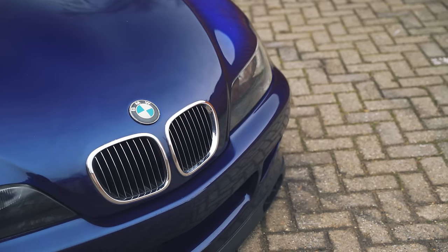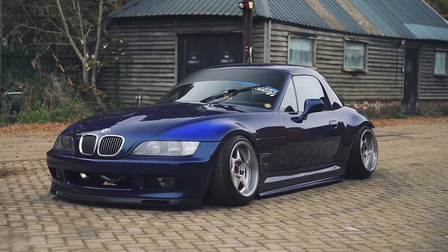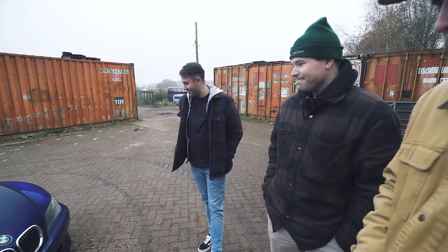It's the longest I've ever kept a car. Probably out of character for me. I'm normally like a 3-6 month guy and then just plug them on sort of thing, but I don't know, there's something about this car, I can't get rid of it.